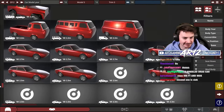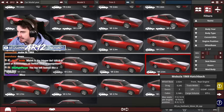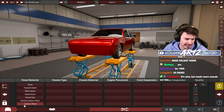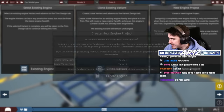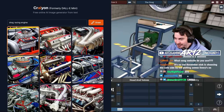Scroll down to the 1960s. This car looks incredible, and it's from 1969. To make things fair between myself and the AI, I'm gonna choose all the same stuff. So like carbon fiber, a space frame chassis, and then we need an engine. Drag racing engine? Yo, these are sick.